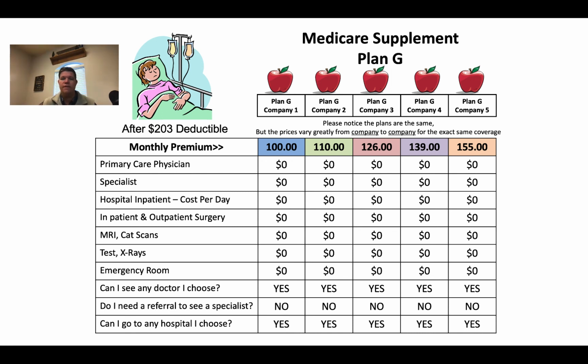Now that's pretty much it for Medicare supplements. Again, there's 11 of these things that are available to most people, and we're going to break each one of them down in future videos, so keep an eye out for those.